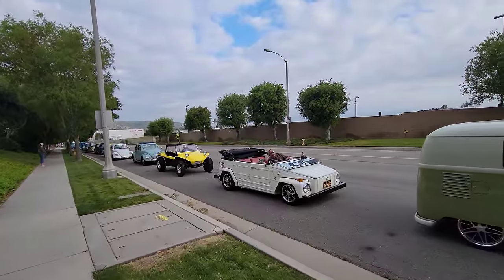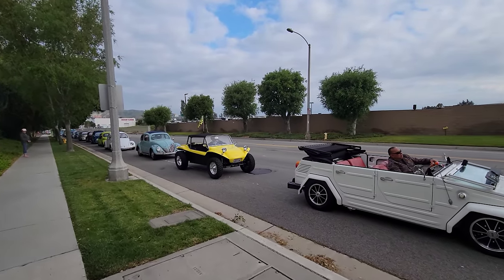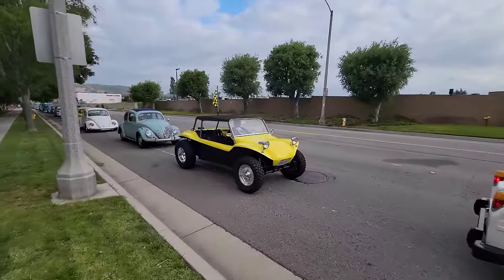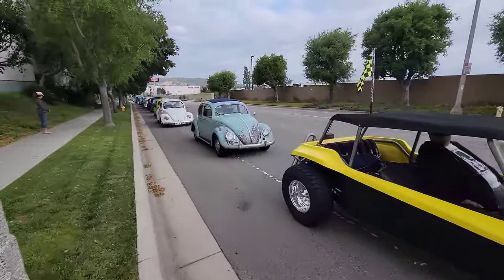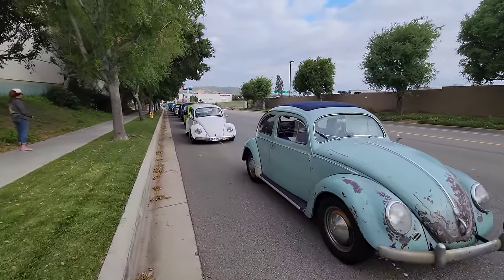What a line. It looks like there's maybe more than what we usually have. I don't know, there's quite a few cars. We are going to fill this thing up tight. A lot of people missed last week, or a couple weeks ago. Well, last week was Hot VWs. A lot of guys came to that.